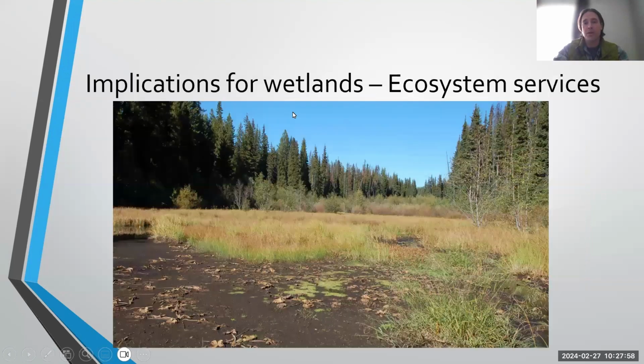There's also implications for ecosystem services. So identifying which of these wetlands are going to dry up. This information can be used for all kinds of things, whether it's species at risk or habitat management and things like that.